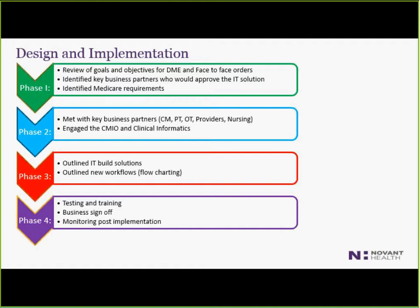So we took a four-phase approach. In phase one, we reviewed our goals and objectives for DME and face-to-face orders. We identified our key business partners who would approve the IT solution. We identified our Medicare requirements. In phase two, we met with our key business partners: case management, physical therapy, occupational therapy, providers, and nursing. We also engaged the chief medical information officer and our clinical informatics team. In phase three, we spent time outlining our IT build solution and flowcharting our new workflows. In phase four, we did a lot of testing and training, we had our business sign-off, and then we began our post-implementation monitoring.